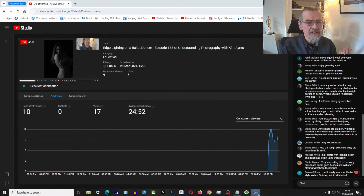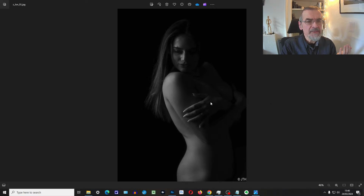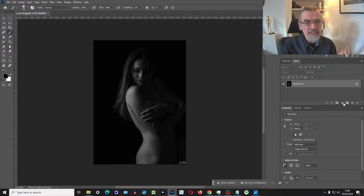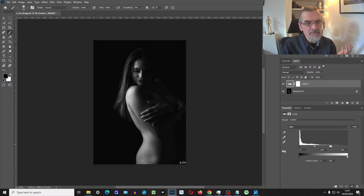So if I go back to that, open that in Photoshop, I'll just briefly show you. If I take the levels, right, okay, you can see here, down here on the histogram, that everything's on the dark side, that there's a great big gap over on the right here. So if I just drag that and pull that up to where these light bits begin, we can see that that gives us a much better sense of what's going on.